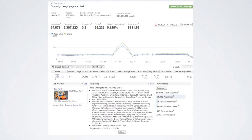So here is my most productive ad. On this ad, we spent $811.93, and I got 54,248 page likes at an average of 1 cent per like. And it says, car fan, like nice cars.